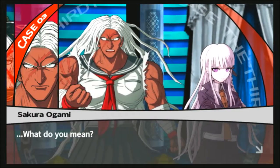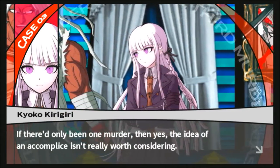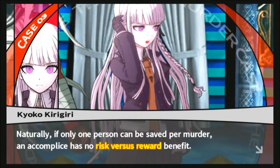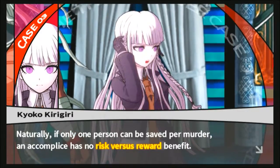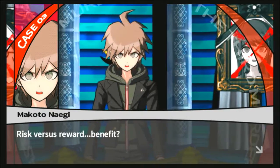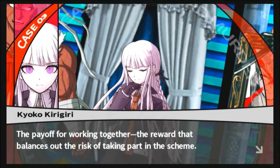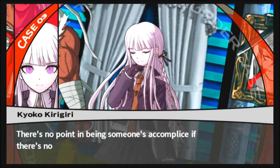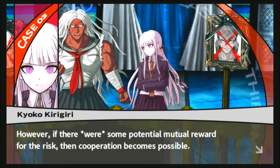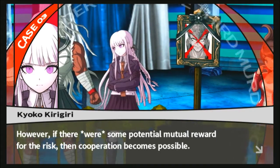What do you mean? If there'd only been one murder, then yes. The idea of an accomplice isn't really worth considering. Naturally, if only one person can be saved per murder, an accomplice has no risk versus reward benefit. Risk versus reward benefit? The payoff for working together. The reward that balances out the risk of taking part in a scheme. There's no point in being someone's accomplice if there's no benefit to you. However, if there were some potential mutual reward for the risk, then cooperation becomes possible.